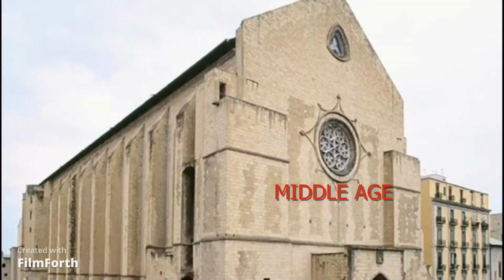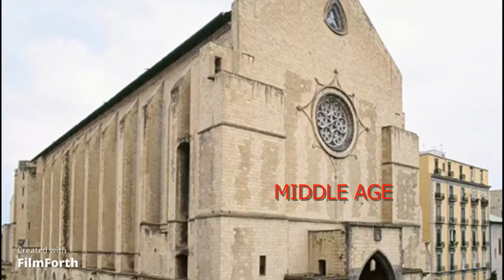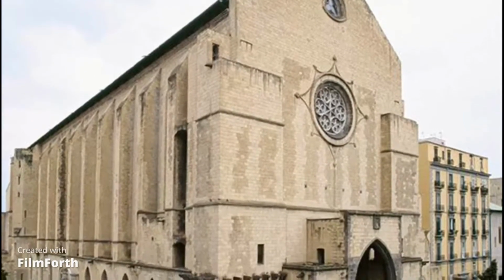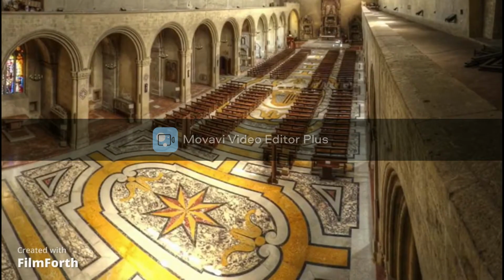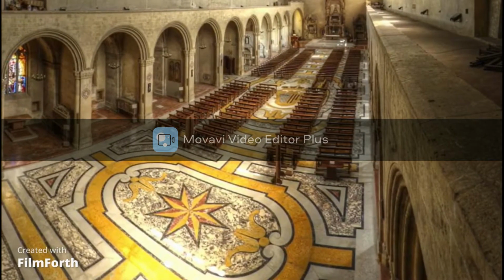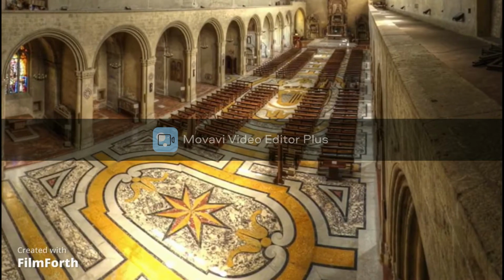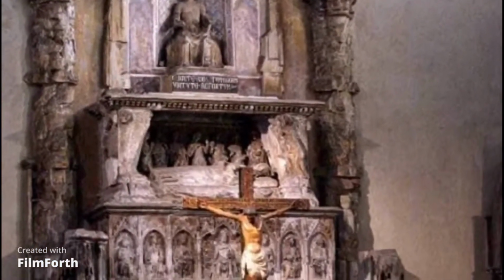The construction of Santa Chiara started in 1310 thanks to King Roberto d'Anjou. In 1340 the church was opened to the cult. The Franciscan small town was made, building 2 convents next to each other. One was female and the other one male. The style of the church is Gothic, and inside it you can find the tomb of Roberto d'Anjou.